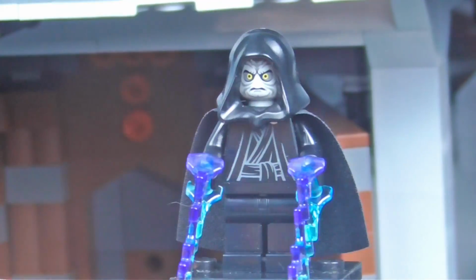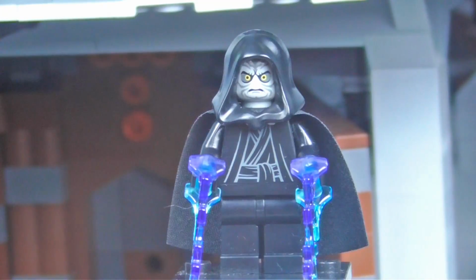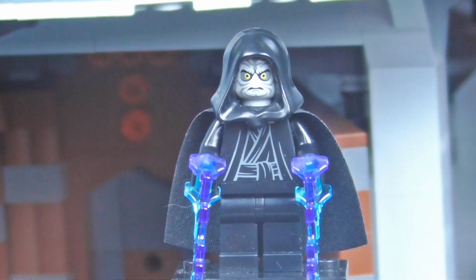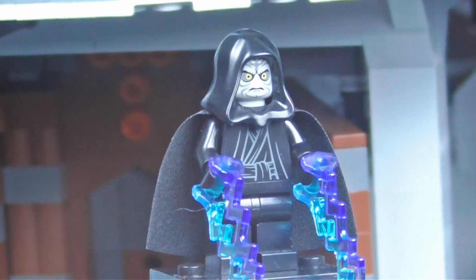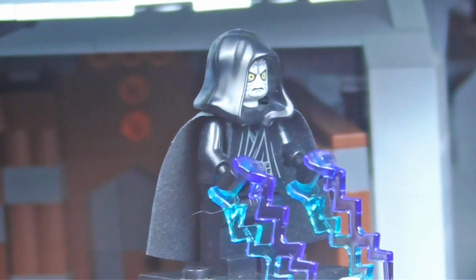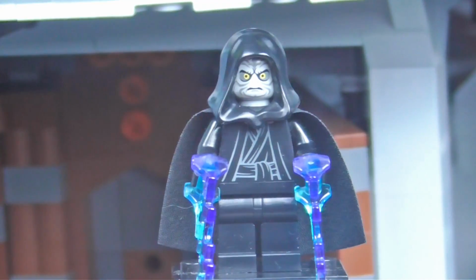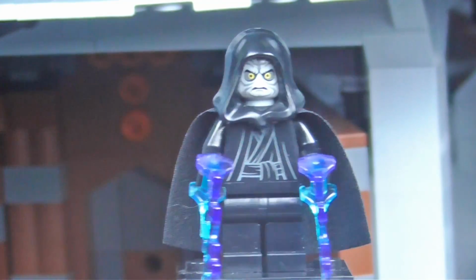And of course, he's a very good minifigure as well, and there's nothing I can really complain about. I'm really glad they added him. If they're going to add him in the set, you've got to add him in the Death Star, it's his creation. So it's Palpatine then, a very cool minifigure. I'm very glad they added him, even though he's not as rare as he used to be.